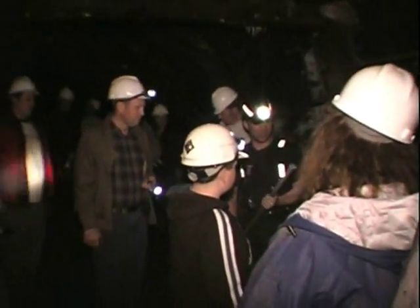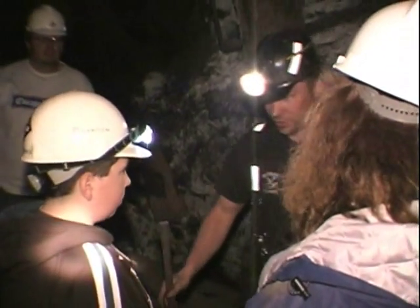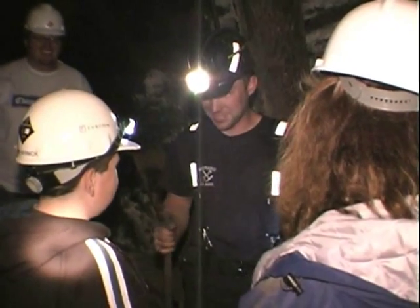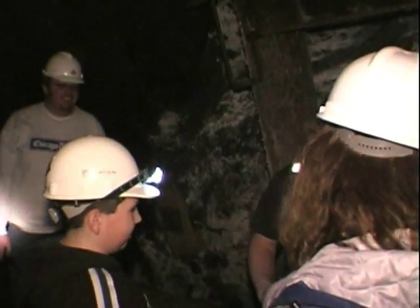You can see the difference between this and the coal bit. What's the difference between these two here, Chuck? That's coal, that's rock. Yeah? How do you know? Because my pop showed me. Oh, the pop showed you. Well, there you go. That's a good excuse.